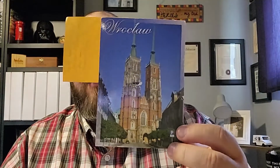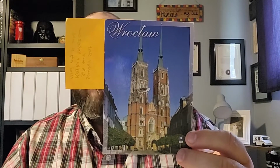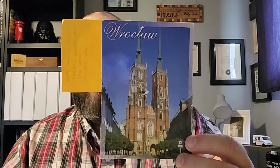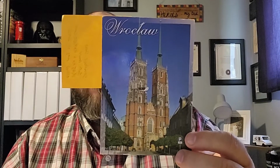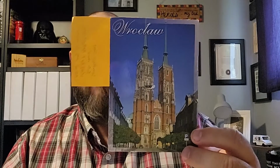We go from the Netherlands, not too far away, to Poland, where I have been sent this postcard of this beautiful church. I like the blue sky that takes up most of the postcard, but a really nice old church. And as much as I like the church on the front of this postcard, I might like the stamp a little bit more. And let me show you why.